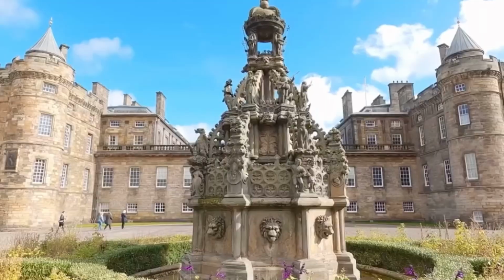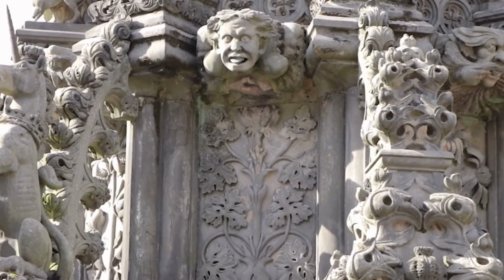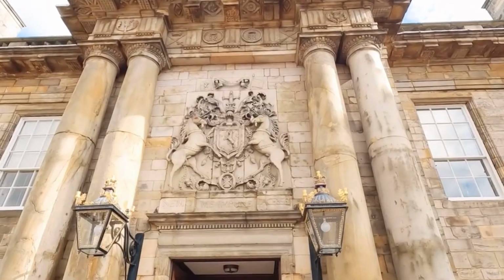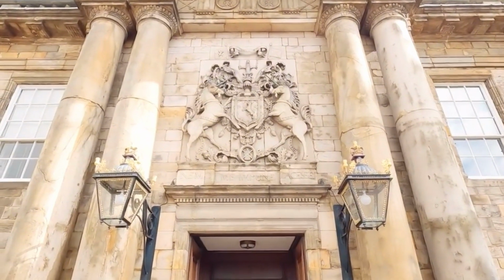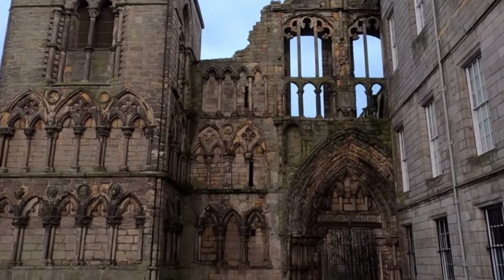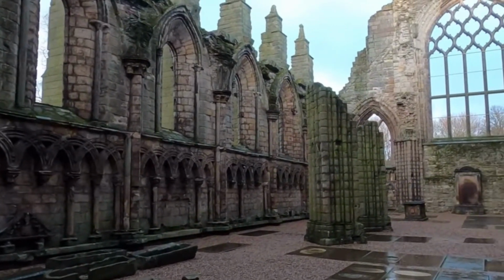After lunch, let's head down to Holyrood Palace. Now, if you're sticking to your budget, you might want to skip the inside tour. But don't worry, you can still admire the palace from outside and take a walk through Holyrood Park. And the best part? Totally free. Take a detour to check out the ruins of Holyrood Abbey. It's right next to the palace and you can see it from the outside without buying a ticket. It's a bit mysterious and adds to the whole historic vibe of the area.